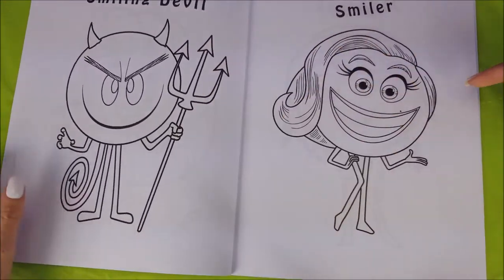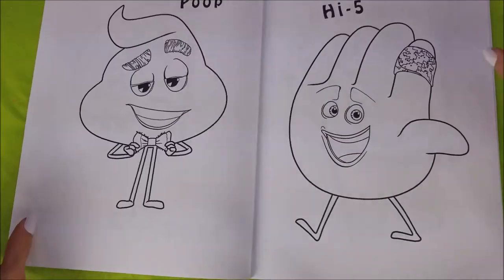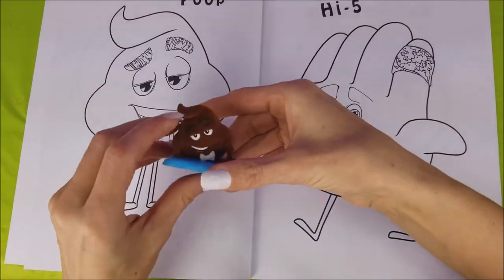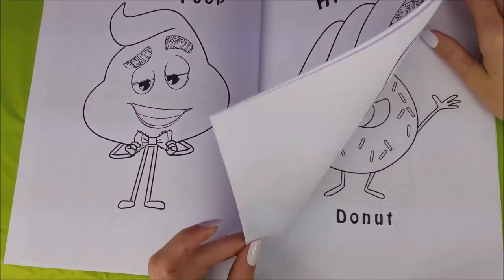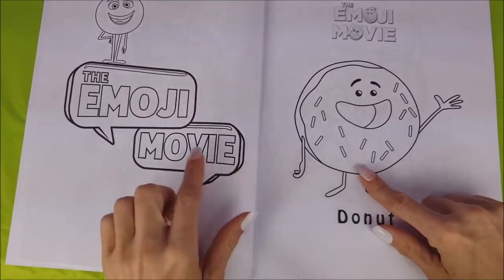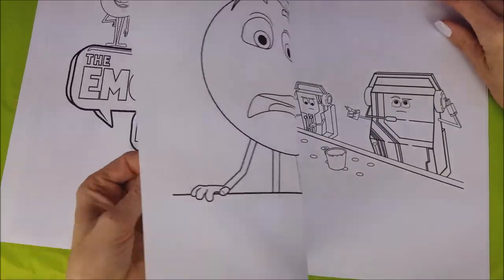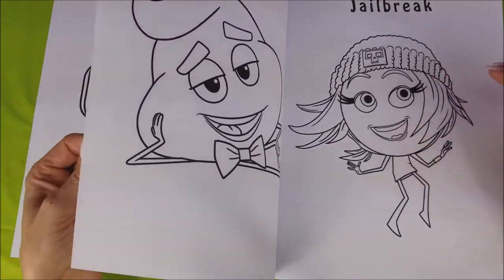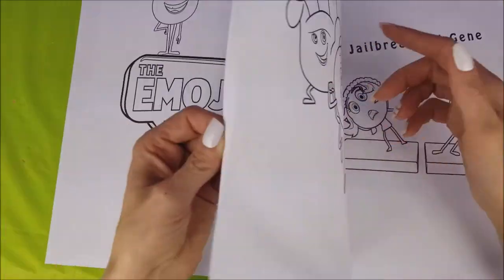There's the smiling devil and Smiler. Hey, guys. Yes, poop and high five. Oh, a donut. And the Emoji Movie sign. There's Jailbreak. Jailbreak and Jean. And look at the three of them there.